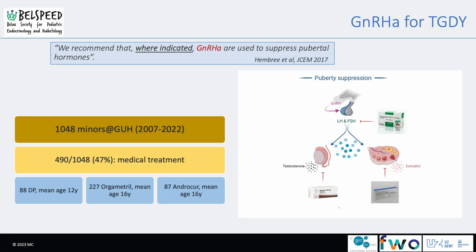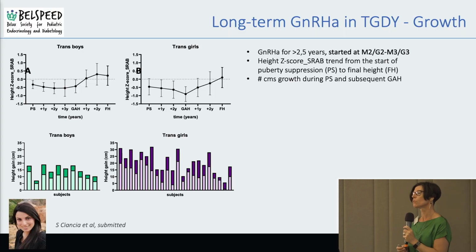And nonetheless, we see that if we look really at the numbers of those individuals who will use these GnRH agonists, these are quite limited. This is data from our child gender clinic in Gent. So of 1,048 minors who presented over the period of 15 years, there were 490 who started with medical treatment, and only 88 got the GnRH agonist decapeptyl for a while, started at a mean age of 12 years. Is it because of safety data? No, not really. I will show you. There have been a lot of studies done on short-term outcome and safety of use of GnRH agonists.